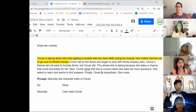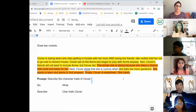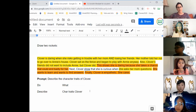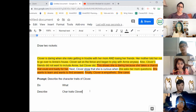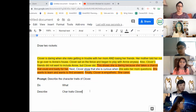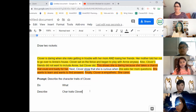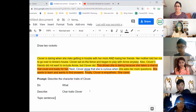Next, Clover sat on the fence and played with Annie. Is that a fact? Was that in the story? Yeah, it was. Okay, so if we were going to revise this up, how would we make it better? What is this child missing? Scarlett? A topic, sentence, and an ending. Absolutely, a topic sentence.